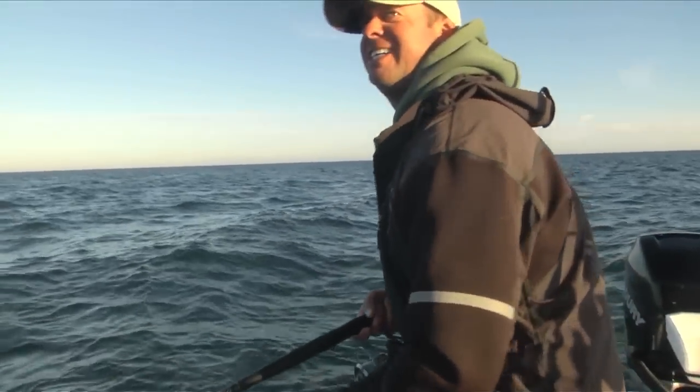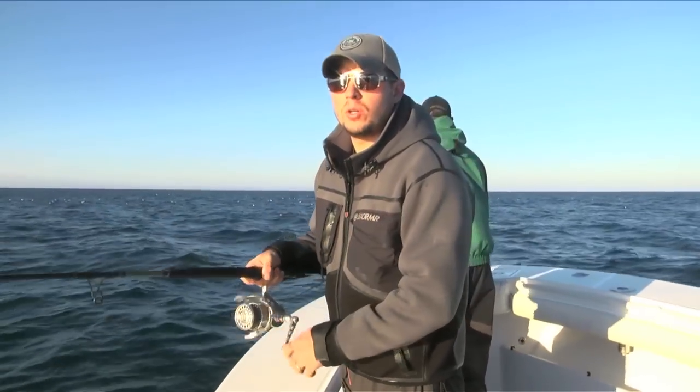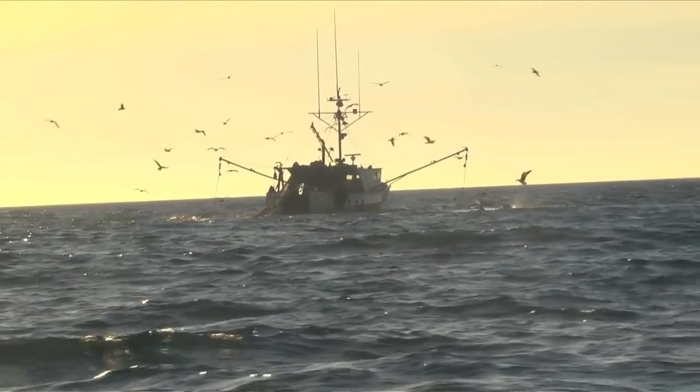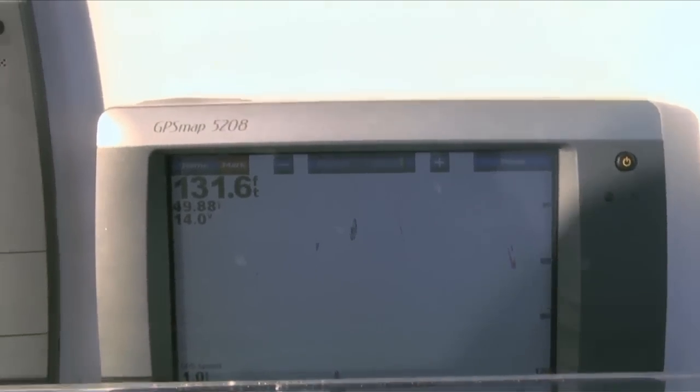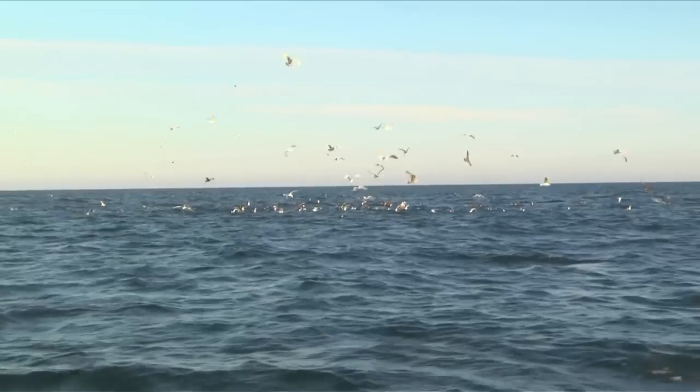Looks real fishy. Found an area where there's a lot of life concentrated in a couple hundred yard stretch. There's a dragger moving through, there's a lot of birds. We even started marking some tuna on the screen. Craig's still throwing a Strategic Angler stick bait, and we're gonna see if we can hook another one of these fish, but they seem to be hanging in this area. There's a ton of bait here and a lot of tuna.